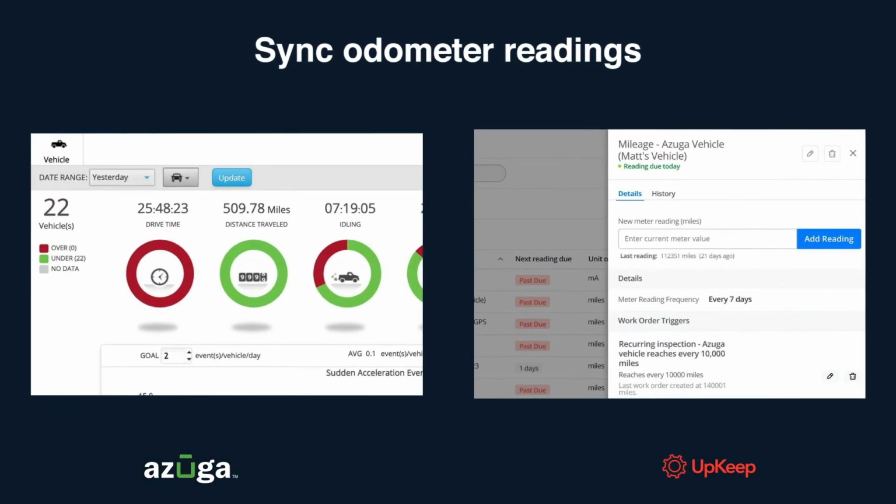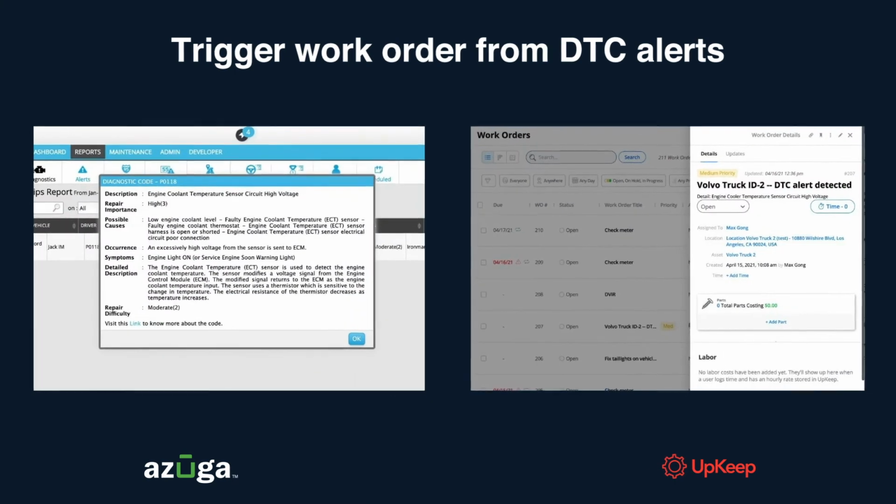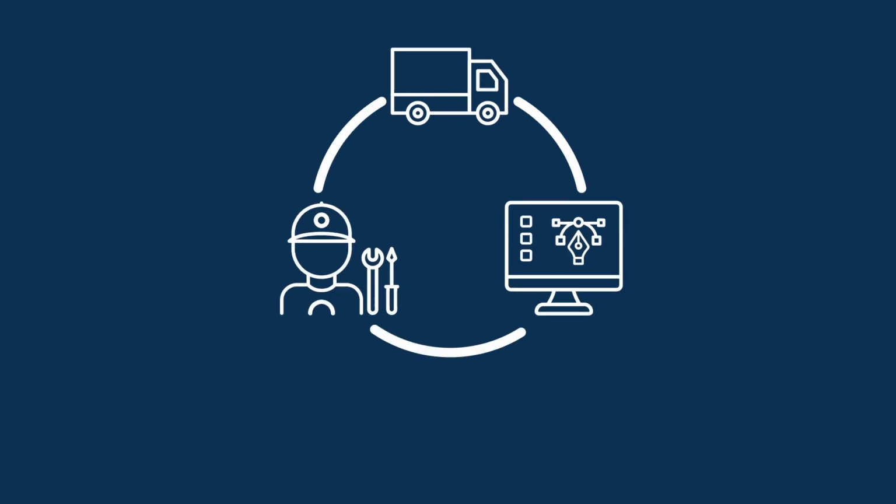Odometer readings from Azuga devices are synced with meters in UpKeep so that you can trigger mileage-based work orders. And lastly, DTC alerts from Azuga devices can automatically trigger work orders in UpKeep. Automate your fleet maintenance and start saving with Azuga and UpKeep.